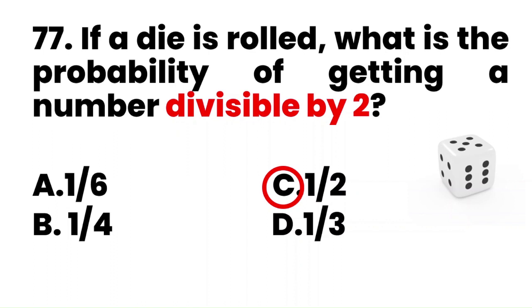So, when the question is about probability, just remember that probability is a fraction. For simple probability, it is a fraction whose numerator is the event that you want to get or to know. The event that you want to happen. And what is that event in this problem? The event that you get a number divisible by 2. So, how many events is that? There are 3 events, right? The event that the roll of the die is 2, the roll of the die is 4, and the roll of the die is 6.